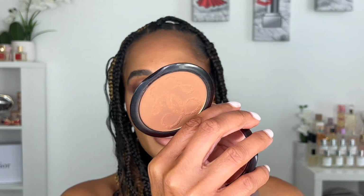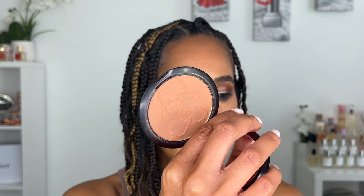First of all, this terracotta scent, I need to buy it in its fragrance form because I truly, truly do love it. But what I love most about these bronzers, number 1 will be the scent. Number 2, I love the undertones of these bronzers. So I have here shade 3. This is going to be a very nice subtle bronze against my skin.